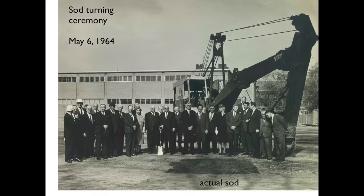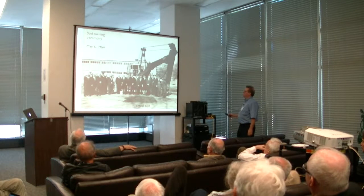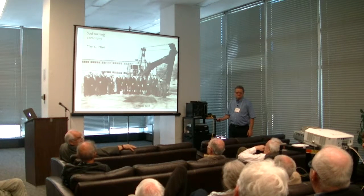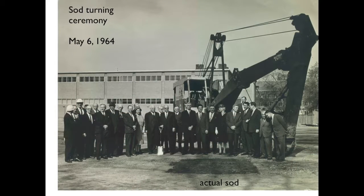But I can't identify everybody in this picture, but I'm sure you can probably, if you're really quick, figure out that there are some luminaries here. Are any of you in this picture? Who was at the sod turning ceremony? Come on. You were there. Are you there? You're not important enough at the time to be there.